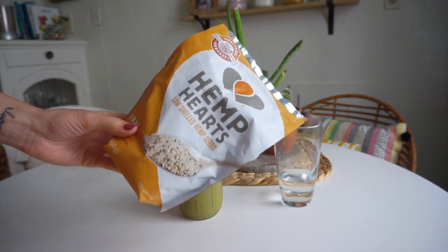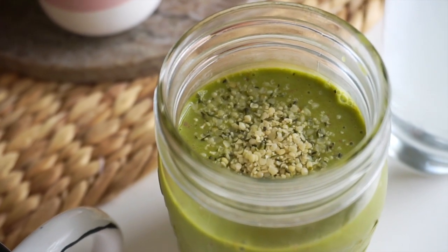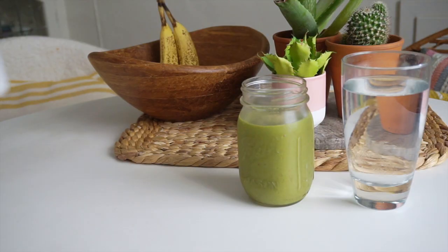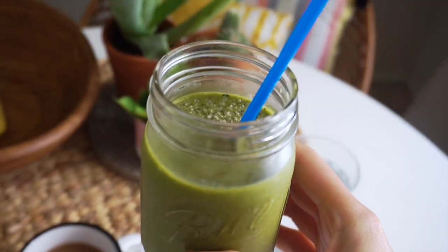And the hemp hearts are really nice. They add a really nice soft crunch and texture, but they also add a lot of nutrients, zinc and fiber and omegas and all that stuff, and I just really enjoy them in my smoothies. So I had that with some coffee, again with some almond milk, and started my day with quite a lot of liquids.